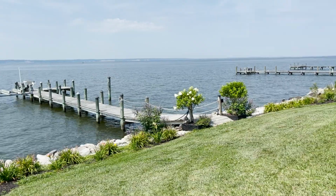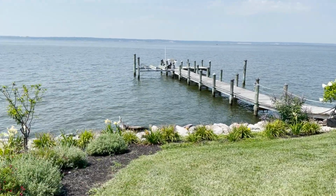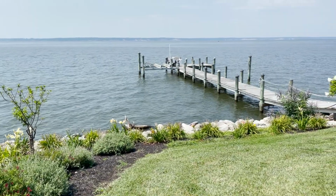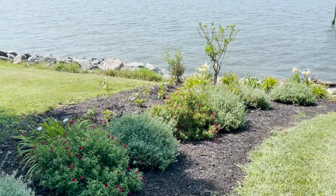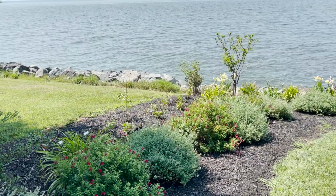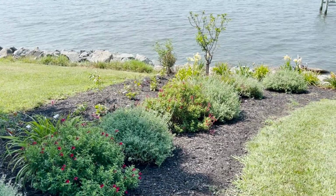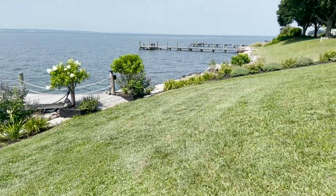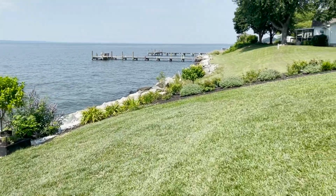Here on the water, I have one of my hydrangea trees blooming. The daylilies have stopped their bloom. I've just got a few here or there, but the Happy Returns are finished. I've clipped back my nepeta and my salvia, so it is taking a little bit of a break right now from blooming. I've got Vitex down by the water that's looking great.